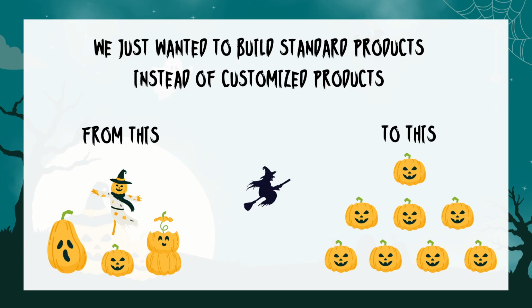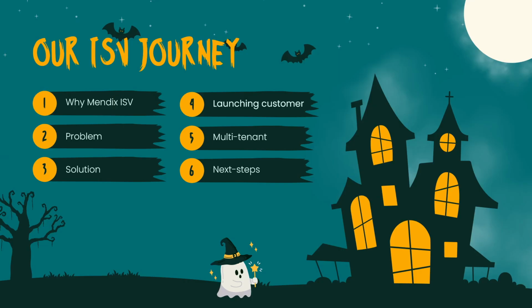We had no idea yet. We didn't know what problem we wanted to solve. So I'm going to tell you how we went from actually just the idea of we want to build standard products into actually building one. And our journey went in 6 steps.